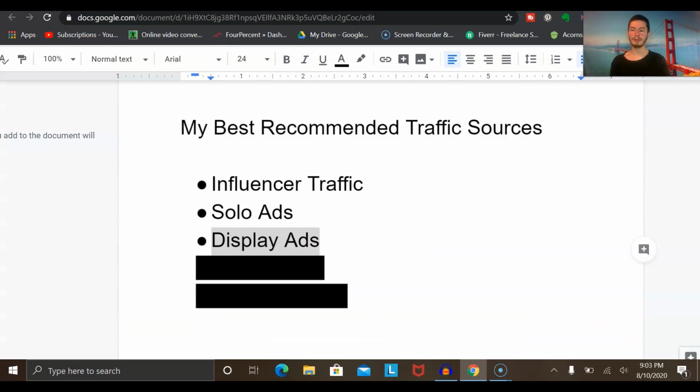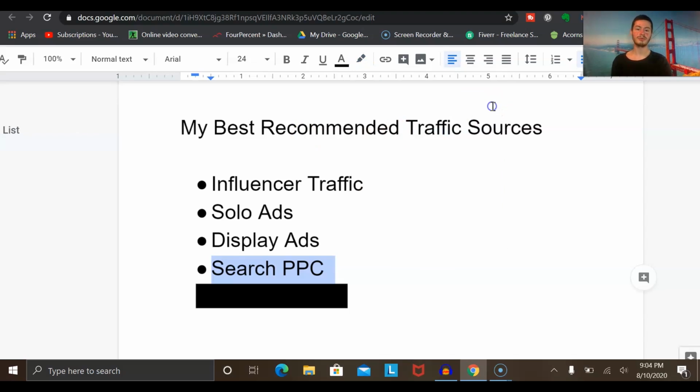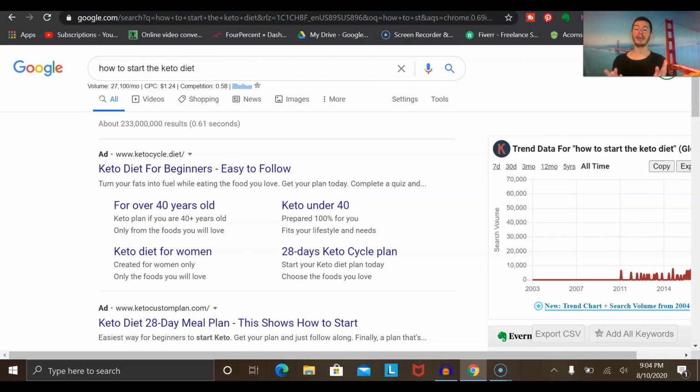Let's move on to number four. Number four is something known as search pay-per-click. Now, search pay-per-click is basically where you search up something very specific, and you might have seen this yourself.